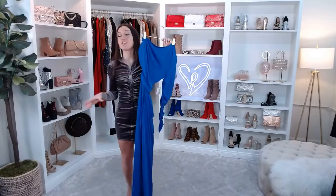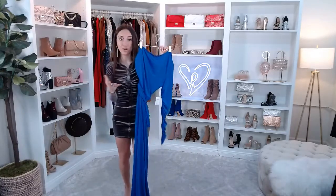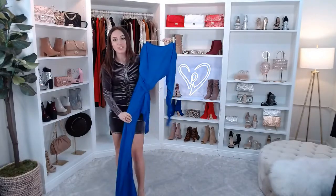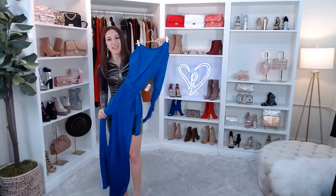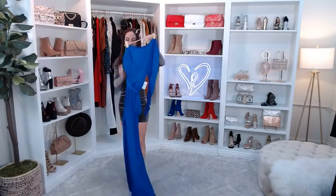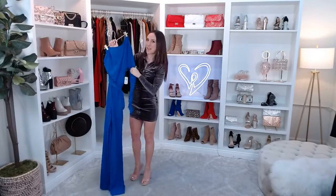Royal really does look good on every single skin tone. It is a seasonless color, so this is just one of my favorites. It is a foolproof color, you're gonna look amazing in it. And of course, it's just such a standout piece too. You can't go wrong with this. Kind of gives me like a 70s vibe.